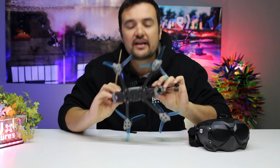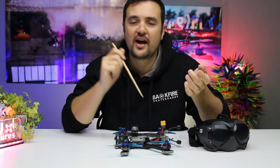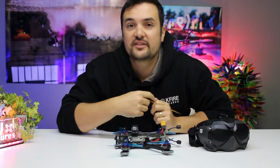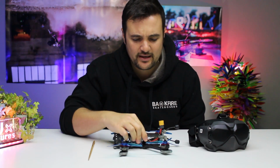So it's a very, very simple build. There's also a bind and fly version where, if you want to hook it up to your FrSky, maybe put in a Crossfire or something like that. But I've been flying around just using the DJI remote anyway for that little bit of extended range, and that's kind of it when it comes to the components.